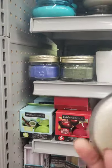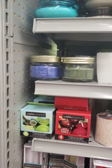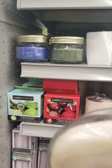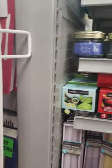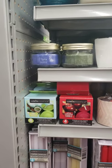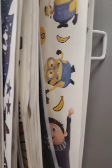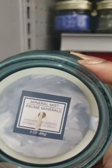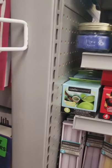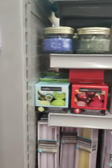Look at this one. It smells all right for a dollar. That one smells all right. Turquoise tight. That one doesn't really have a strong scent. And this one is mineral mist. Okay, that one smells all right.